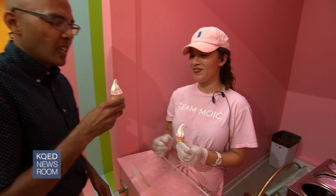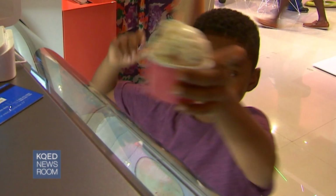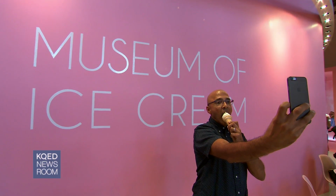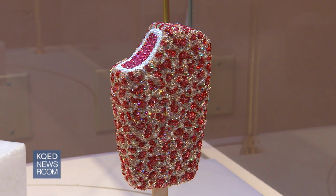Thank you. Cream, dipped in real magic. But no trip to a museum for ice cream would be complete without delicious reminders of why this timeless treat never goes out of style, even after a makeover from millennials.